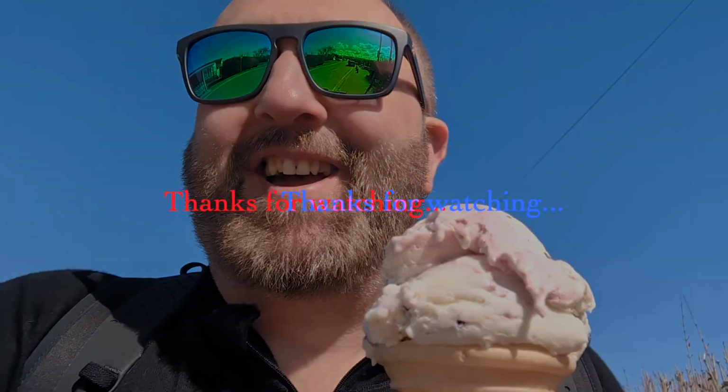Here's the ice cream I promised myself. White chocolate, raspberry, and Oreo. God damn, it's good. I've earned it though.